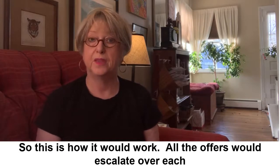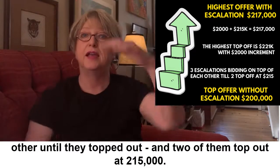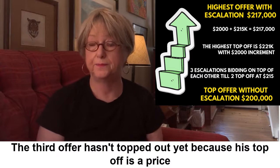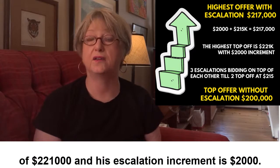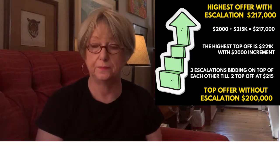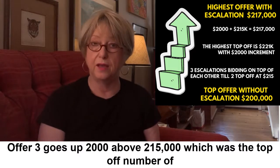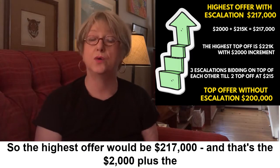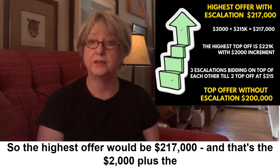offer end up at? So, this is how it would work. All the offers would escalate over each other until they topped out. And 2 of them top out at $215,000. The third offer hasn't topped out yet because his top off is a price of $221,000, and his escalation increment is $2,000. So offer 3 goes up $2,000 above $215,000, which was the top off number of the other 2 offers. So the highest offer would be $217,000, and that's the $2,000 plus the $215,000.